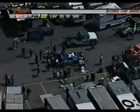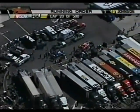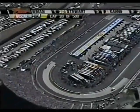All right, we've completed 19 laps. Jimmy Johnson has led them all from the pole. Jamie McMurray is nipping at his heels. Ryan Newman, Tony Stewart, Casey Kahne.